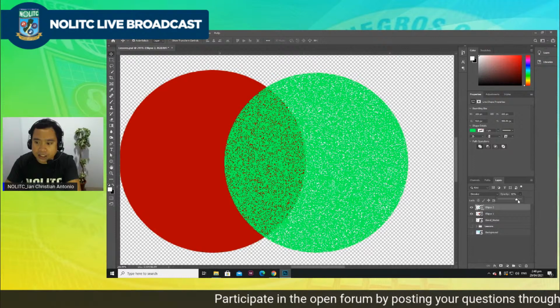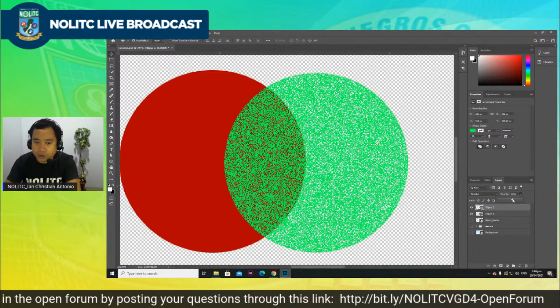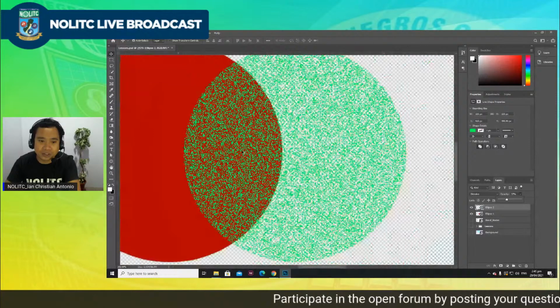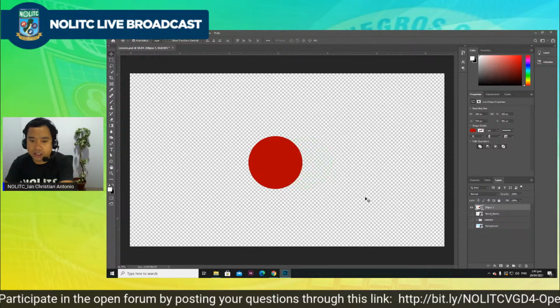So, the more na ibaba natin yung opacity ng shape, the more na makikita natin yung tinatawag nating noise. Para siyang small dots. It means kapag gagamit ako ng brush tool. So, let's delete this one.